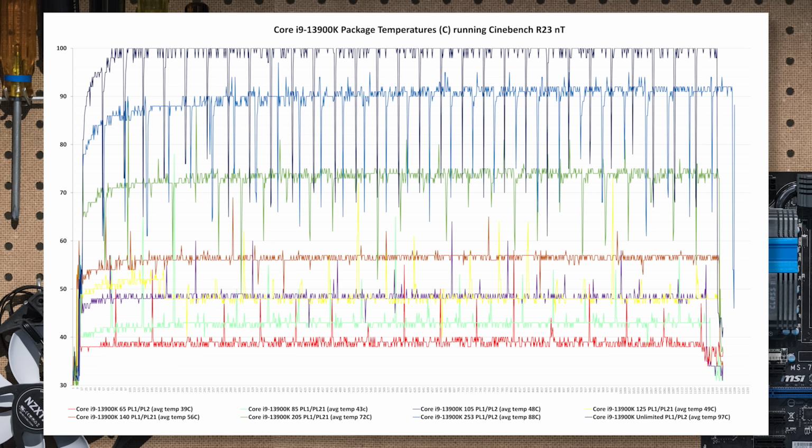So 253 PL1, PL2 is 88 watts. And then look at, say, remember we were looking at performance very similar to the Ryzen part at 105, 56C. By really limiting these parts, you can get really decent temperatures. Of course, the argument would be, did you buy this chip so you could give up all that performance?